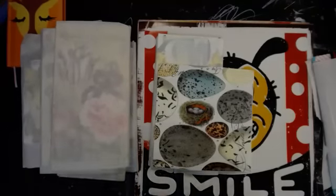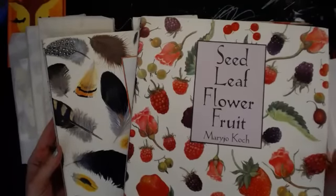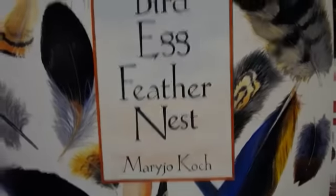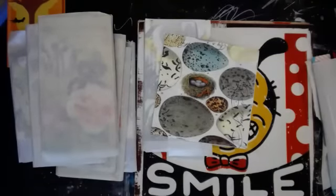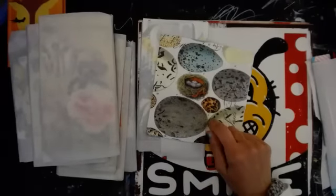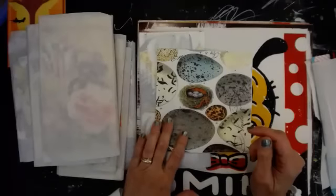Okay, so I'll show you these when I get done. But they're seed, leaf, flower, fruit, and it's Marjo Koch. And then the other one is bird, egg, feather, nest. These are what made me think of this. I don't know for a fact that this is her design, but it looks so much like it. So I'll show you those books when we get done with the Happy Mail.